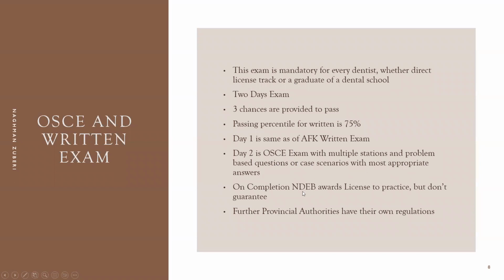So upon completion, after passing this OSCE and written exam, NDEB awards a license to practice, but doesn't guarantee it. Further, provincial authorities have their own regulations. So whichever province you want to practice in, you have to go to their authorities, and then you can ask for the license over there.